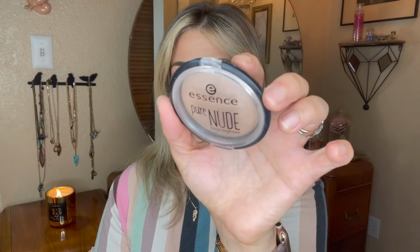And once this packaging breaks, I might be saying goodbye to this item because I am not going to have the patience to have this broken packaging around in my collection, especially not for a product that only cost a couple dollars. So I probably wouldn't replace it once I get rid of it, but I'm happy to have gotten some use out of it, and this one is definitely rolling out.